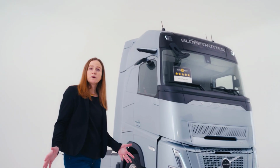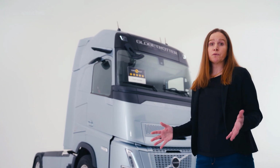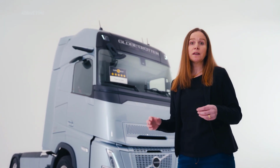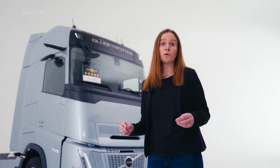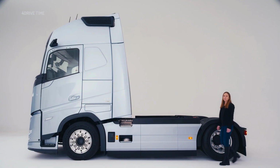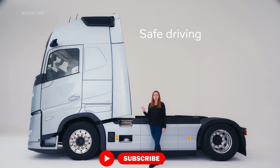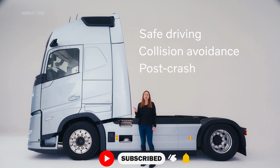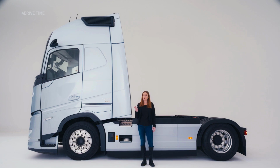Euro NCAP evaluates a wide range of safety systems, testing how the systems perform in different scenarios, and then aggregating the results into a star rating of the overall safety performance of that vehicle. The safety features are grouped in 3 areas: safe driving, collision avoidance, and post-crash. And the requirement to get 5 stars is to score 80% or more in all 3 areas.